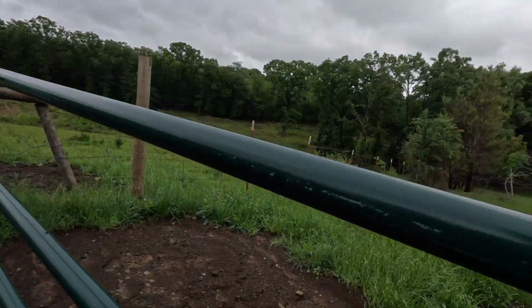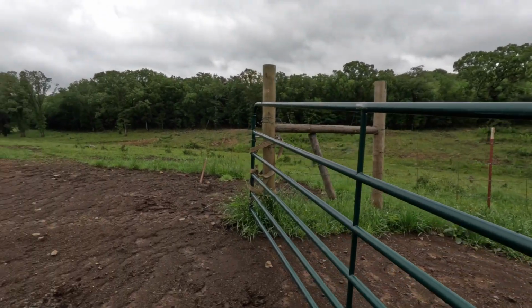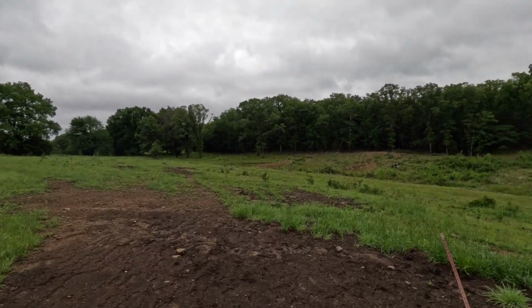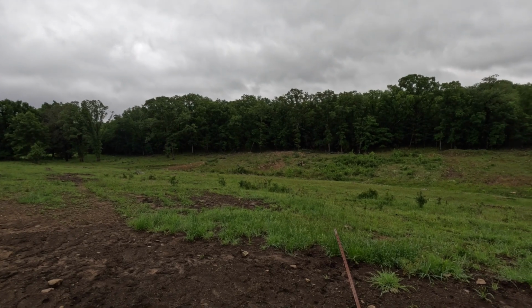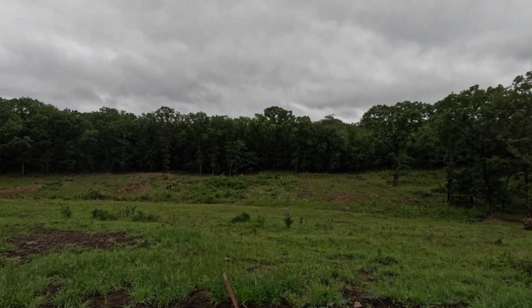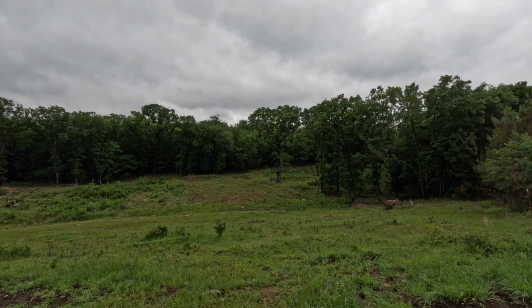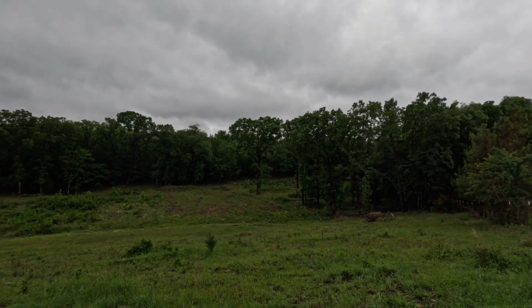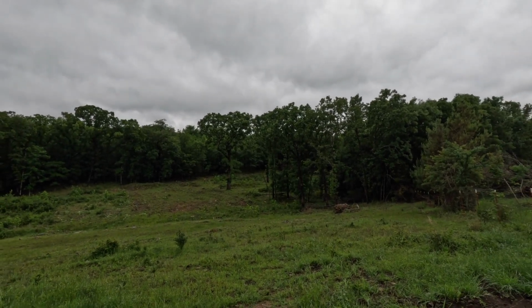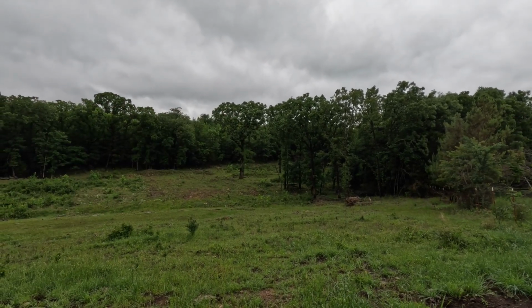Sug! Sug, sug, sug! Sug, come on! Oh, they're all up in the woods. Come on! Alright, hopefully we should see them coming from right over there, I hope.